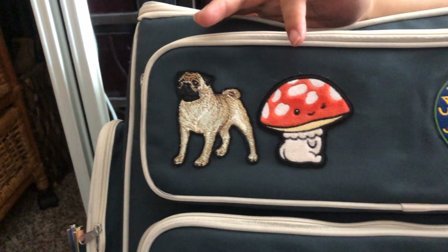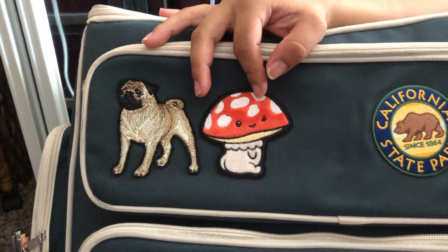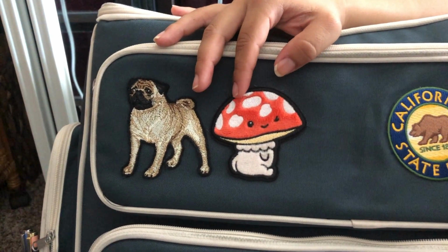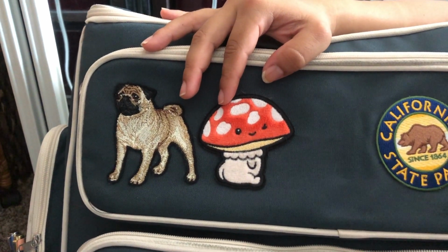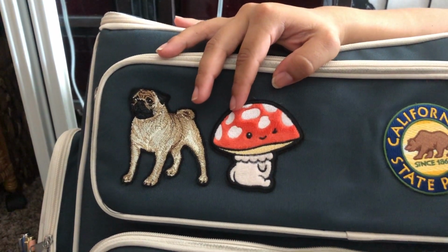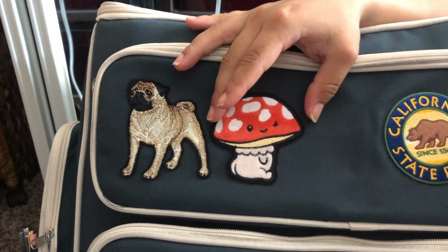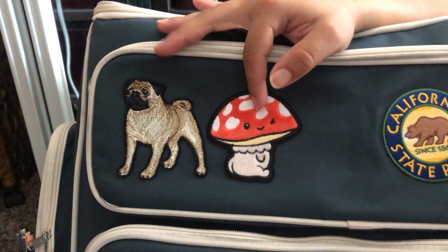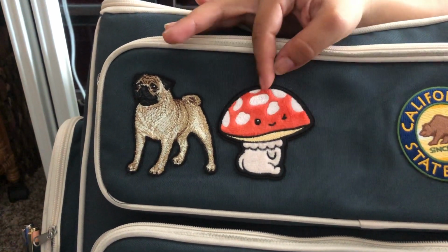And then this patch here, this little mushroom guy, is a present from my wonderful boyfriend, Steven Brennan, who's actually the lead filmographer, director of this entire video, and he's right now holding the camera and shaking his head at me and helping me film this video. And he got it for me in a little shop in Austin, Texas, where he is currently living, and it's super cute. He knows how much I love mushrooms.